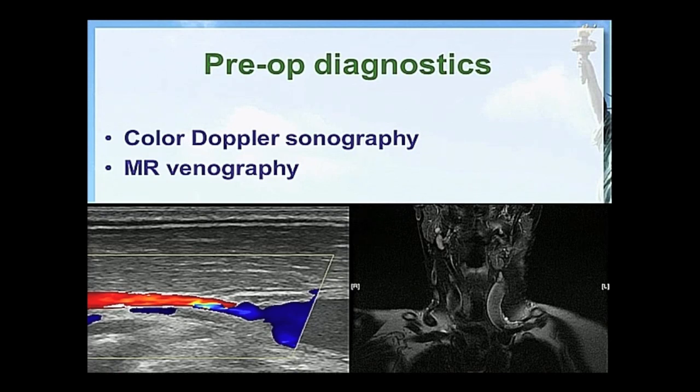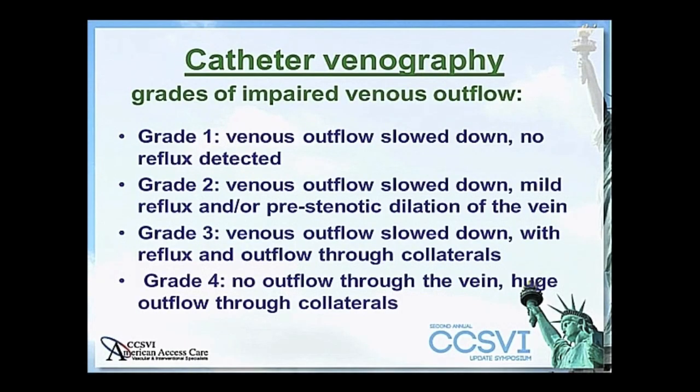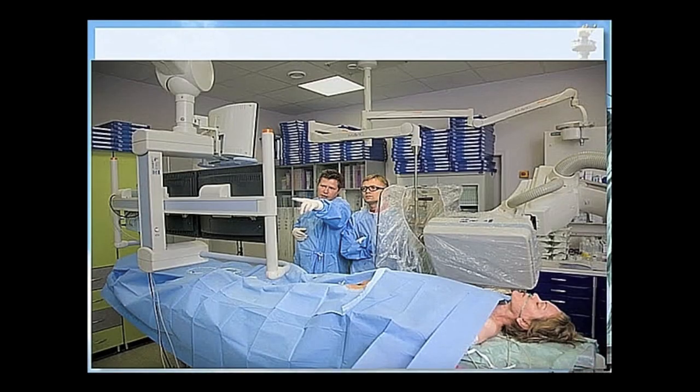Before the procedure we performed the Doppler sonography and magnetic resonance venography to know where the problem could be situated. However, the decision what to do, where to do and so on was based on the findings on the catheter venography. In this paper we describe our grading of CCSVI in terms of catheter venography findings.